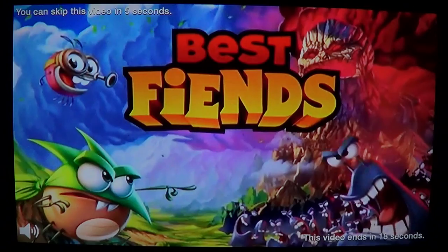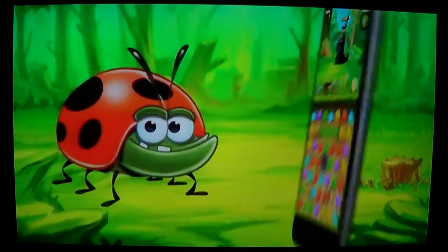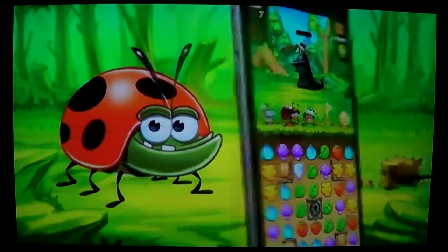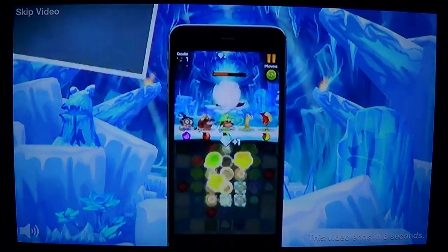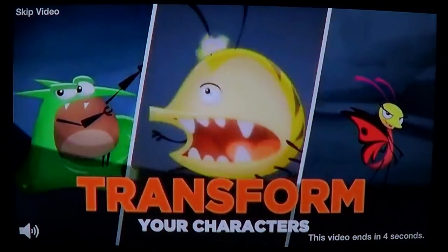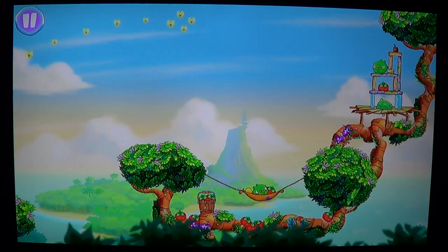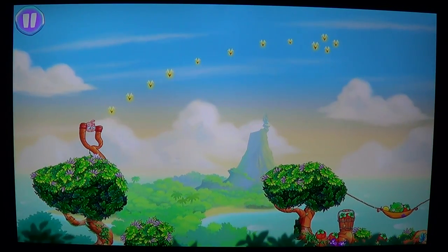Introducing Best Fiends. Of course, it has in app journey to reach Mount Boom and save our heroes' families. Video ads from time to time. Build a team by collecting tons of characters. Unlock hidden powers, level up, and transform them.